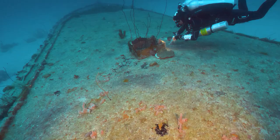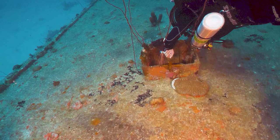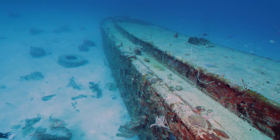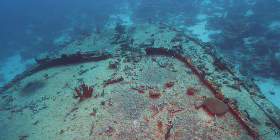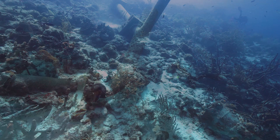My teammate Bob Burks takes a look down the water tank cover. Time to head down and see those lionfish. The big fatty got under the wreck. I guess that's why he's big. The stern is curved, unlike the bow. Time to head for our deco stop. We head up toward the water intake tube. Bob hangs on his deco stop.